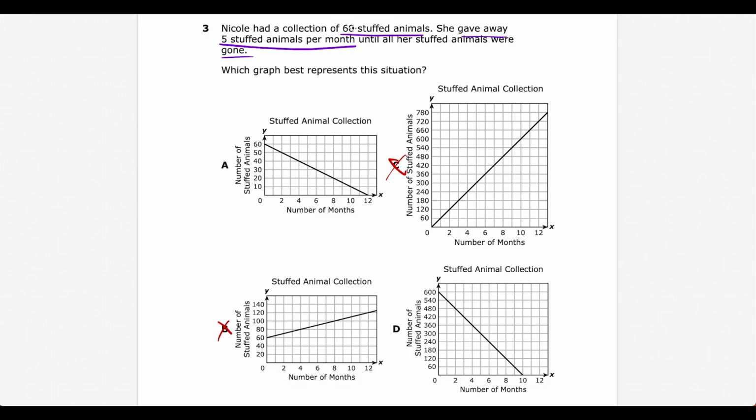She initially has 60 stuffed animals. And notice that choice A is starting at 60 here. So right away, this is looking good. Whereas in choice D, it's saying that Nicole is starting off with 600 stuffed animals. So this can't be it. But remember, she's giving away 5 stuffed animals per month.